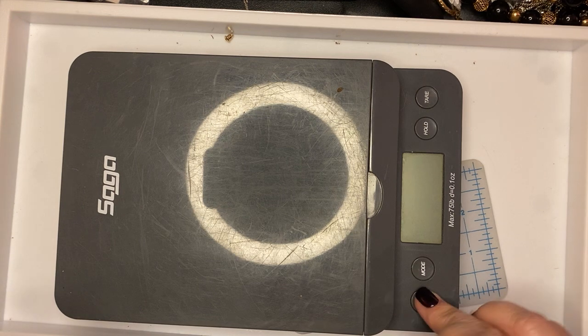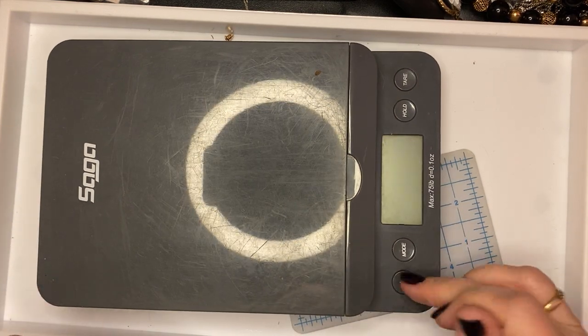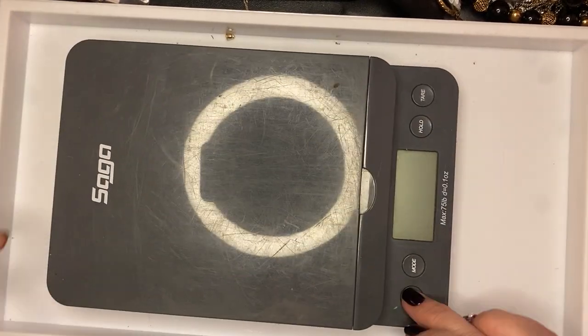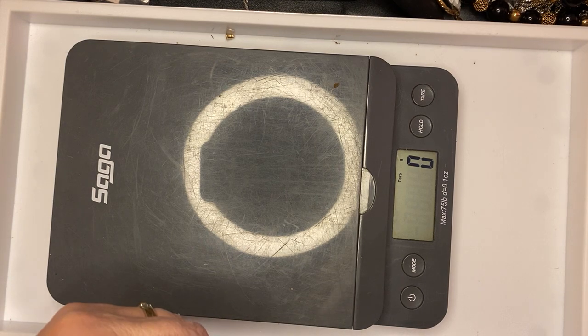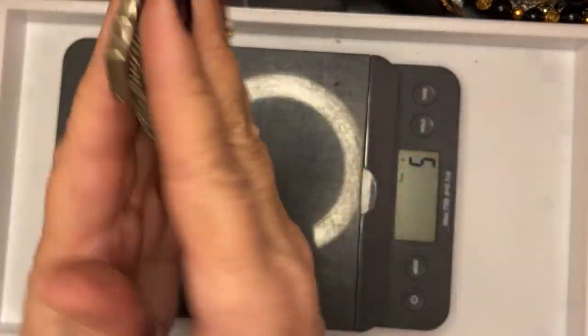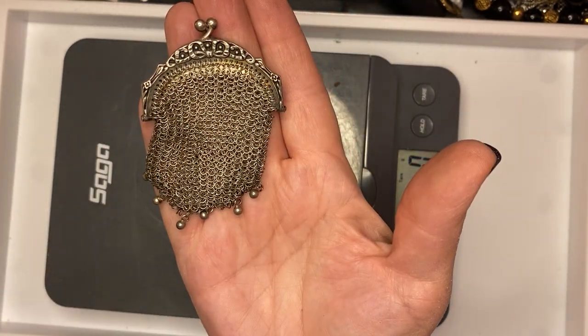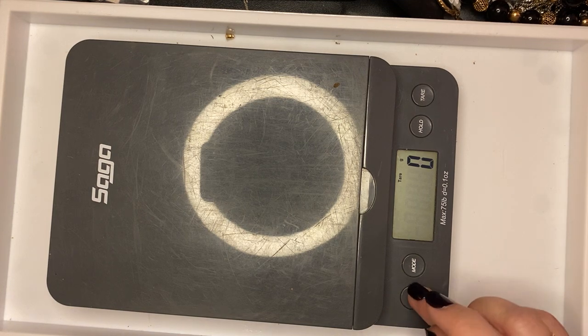And I'm going to turn this on and get a weight on this sterling. So why aren't you working correctly? Get a bubble. All right. What? Zero out. Okay, it's on grams. 30 grams of sterling silver. But again, this is 19th century. It's just so cool. So if you'd like to see something like that, leave it in the comments. Turn this off. I may be revisiting this again.